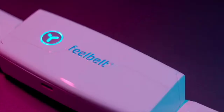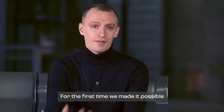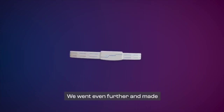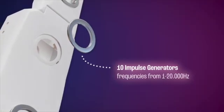It's a very basic concept of being able just to feel the bass of the music that you're listening to, but FeelBelt takes it a little step further, in that you're actually able to feel even more frequencies than you would usually feel in a normal bass or car, or just listening to it over the radio.